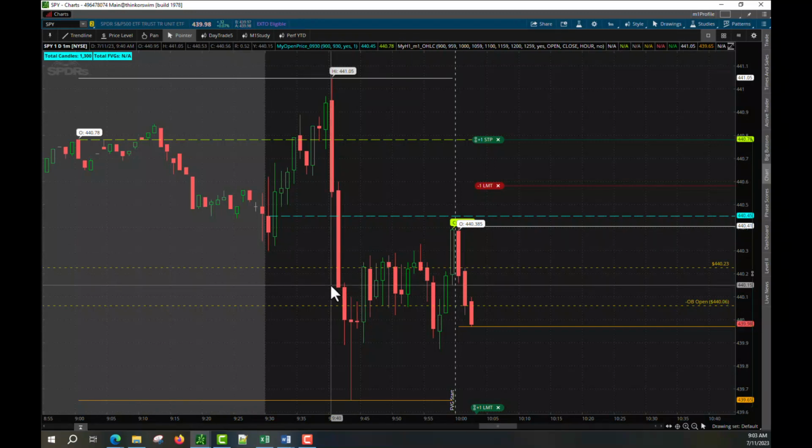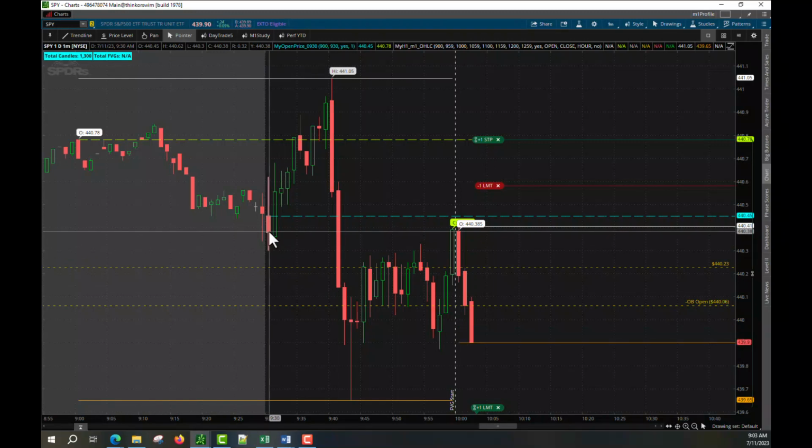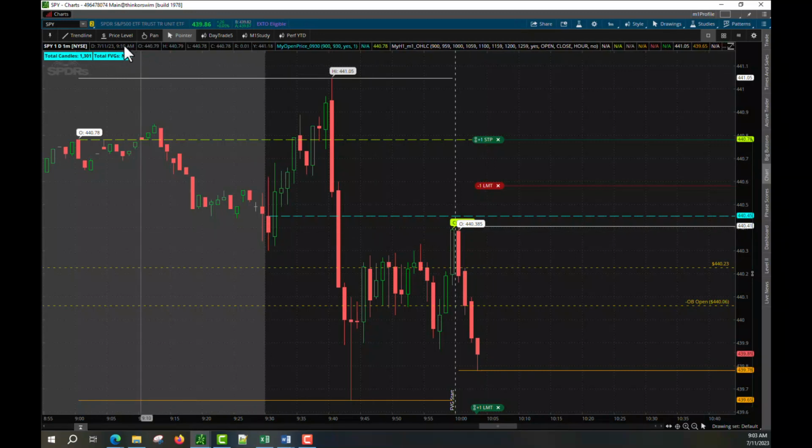Put our, I think it's 40. Yeah, our entry with 40. What is the close of this one? Open. Close. 38. Yeah, our entry will be 38 around here. 38 right there. Man, beautiful trade right there.